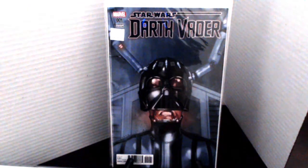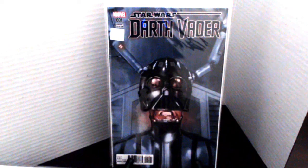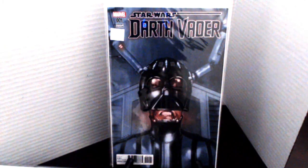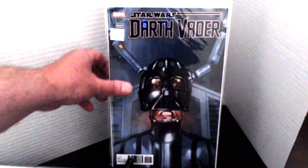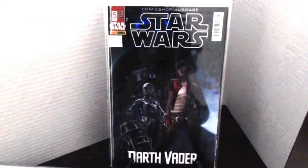All right, another Buy Me Toys pickup here. This is the Phil Noto variant for Darth Vader number 1. This is the 2nd series of Darth Vader. I have not read the new story, but I had seen this cover at my local shop and had considered picking it up. I noticed it was actually a couple bucks less at Buy Me Toys, so I went ahead and bought it. But I think that's a super cool cover.